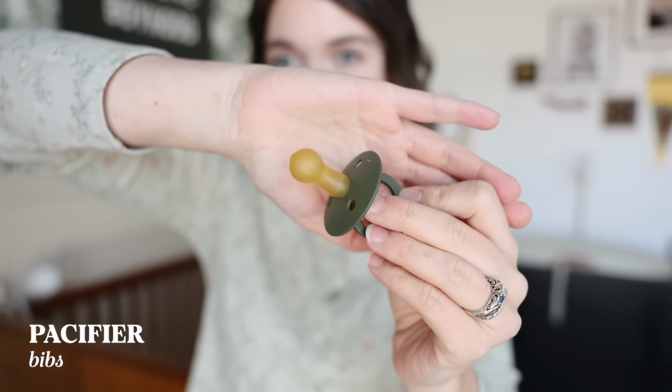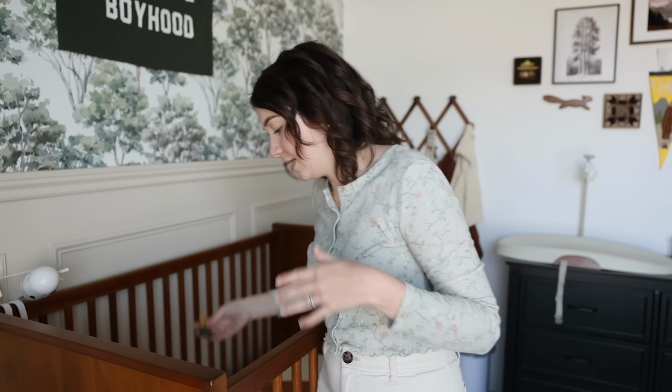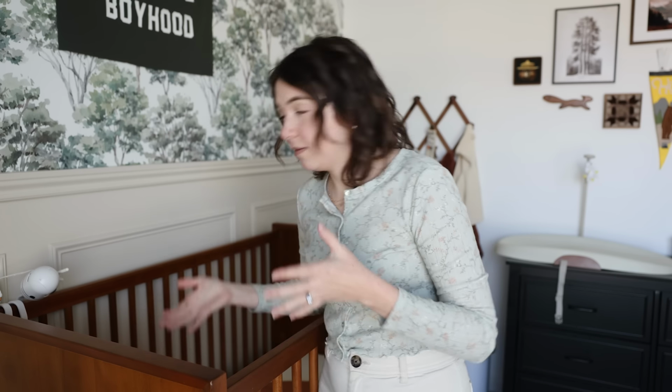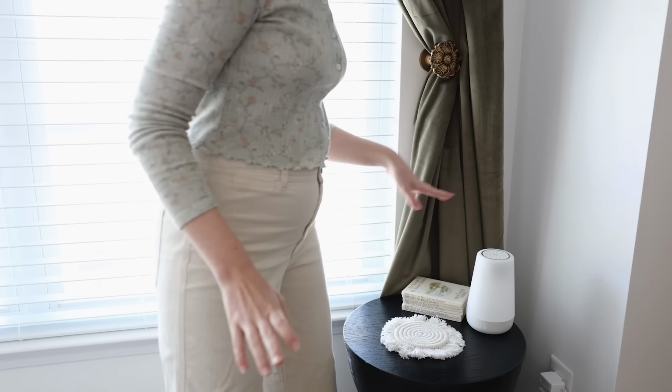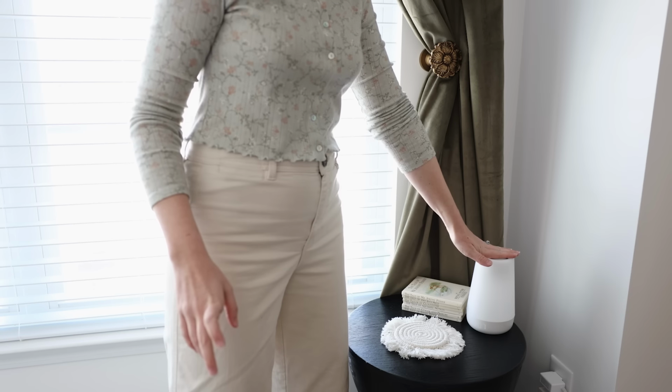A couple of other things that are nice to have, but not necessary. Oliver sleeps with a pacifier. I didn't try out a ton of pacifiers, but I had a few friends say some good things about the bibs soothers. We call them soothers in Canada. They're pacifiers here. Whatever you call them, we've had a really good experience with these. Oliver isn't a pacifier baby, but he does like to sleep with one. And then over here we've got a sound machine and blackout curtains. Oh, I didn't mean to turn that on.